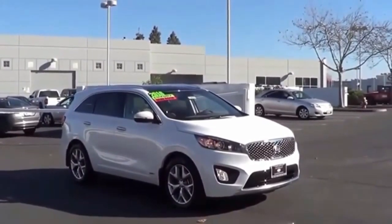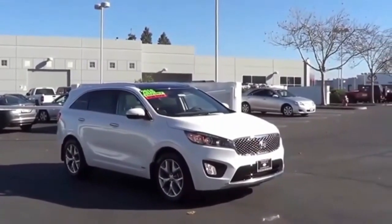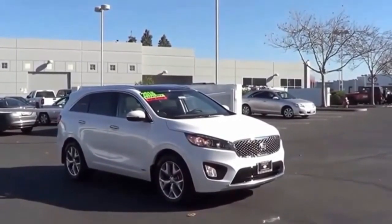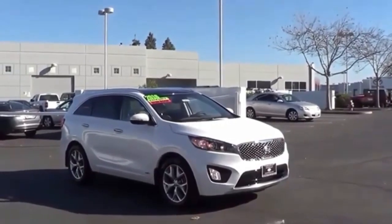Then you step up to the LX trim, which starts at $26,200. Then you have the EX, which starts at $31,100. The SX, like how we have here, starts at $37,900. And then finally, the SX Limited starts at $39,900.